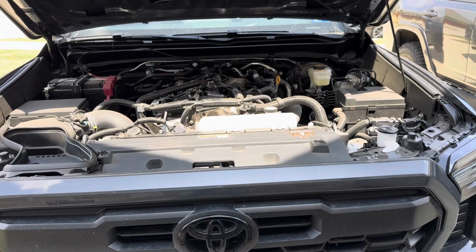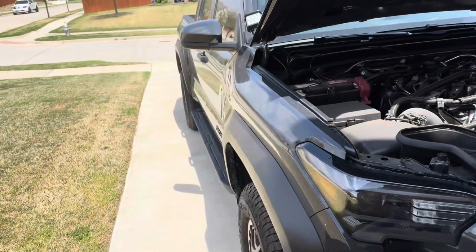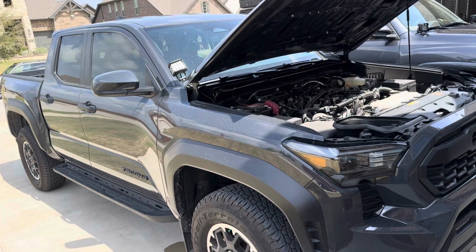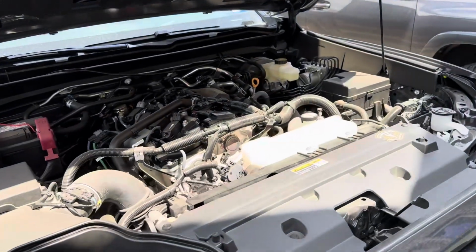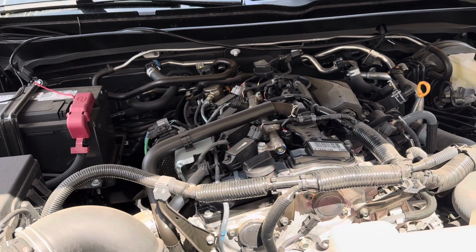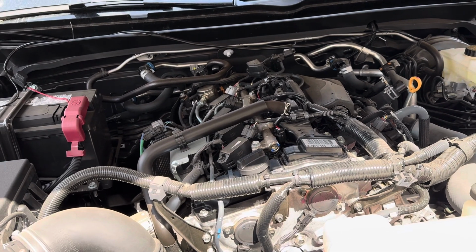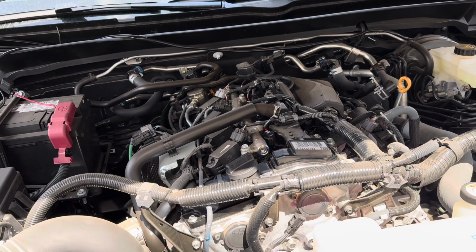All right, so today we are going to talk about the motor on the 24 Tacoma. This is the TRD off-road, 4x4 of course, with the 8-speed trans, which is factory, and the 2.4. So let's talk about it. For those who don't know, the specs on this thing are 278 horsepower, 317 foot-pounds of torque. This is the non-hybrid version, so there is no additional battery, which creates more horsepower and so on.